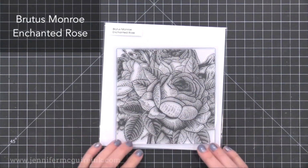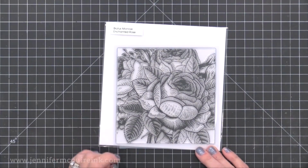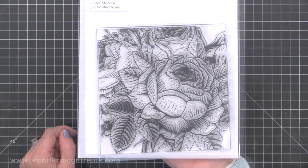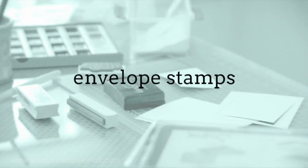The last background stamp I have on my list is the Brutus Monroe Enchanted Rose. This one is gorgeous. It has this etching detail to it. This one is gorgeous, gold heat embossed on colored cardstock. And I'm actually working on a set of note cards that I'm going to give to my mother-in-law as a gift, and I thought this background was beautiful.